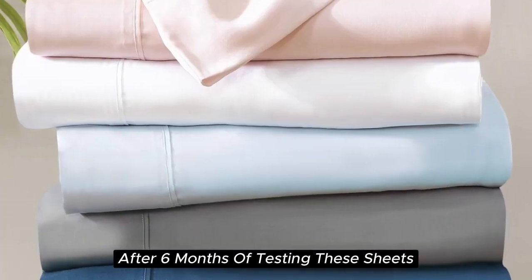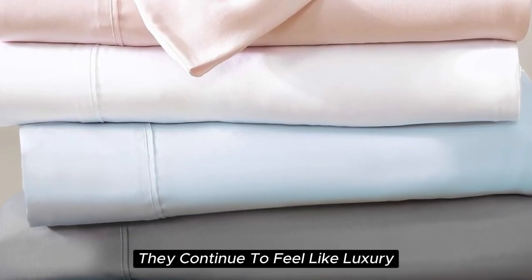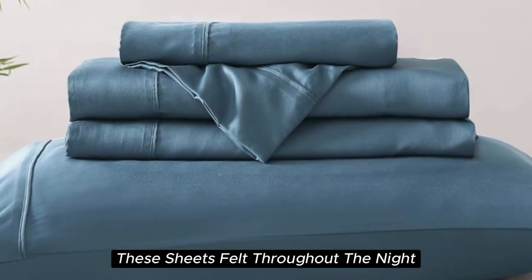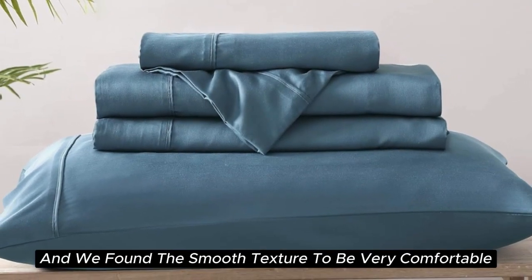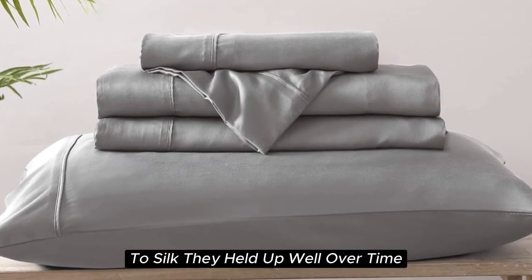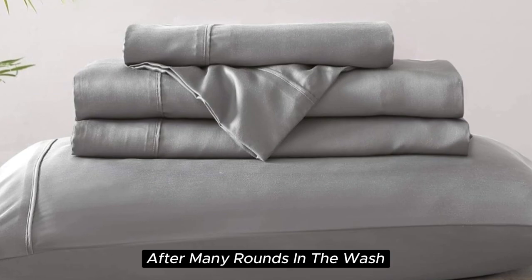After 6 months of testing these sheets, they continue to feel like luxury. We loved how cooling and soft these sheets felt throughout the night, and we found the smooth texture to be very comparable to silk. They held up well over time with little to no signs of wear after many rounds in the wash.